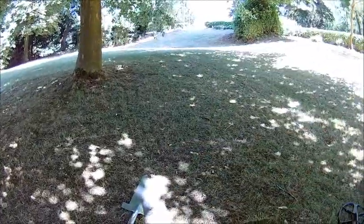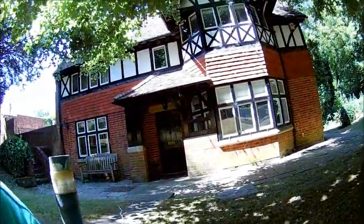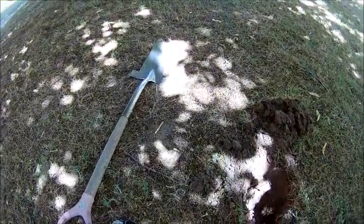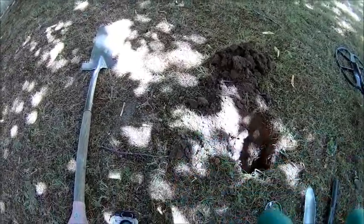Well, I'm in a new area again. The big house is over there, and I'm in the garden of what is in fact a mill house, although it's not used as a mill anymore. Lots of rubbish here. This house, believe it or not, was built in 1995. See, it looks much older, but it's very young. So there's a lot of trash in this garden, as you can imagine. I've just dug a hole in the front, and what have I got? I've got a key for Triang toys, wind-up toys.